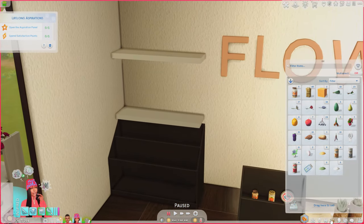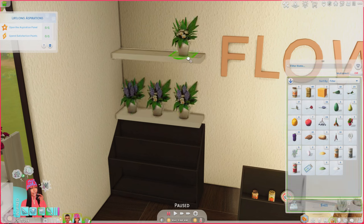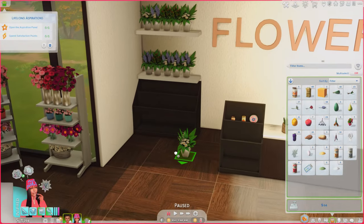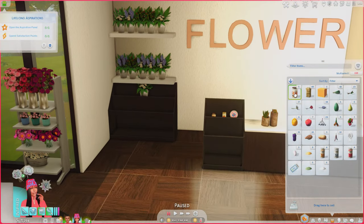Where is it at? Where's our flowers? Where's our flower? Oh, okay. I'm like, where's our flower arrangements? So we created some of the flower arrangements. We're going to go ahead and set these out. Just like this. Add some in there. We got one more that we can set out. Should we just put that right here? I guess. Yes. And then we have our honey that we're going to put over here in these little stalls.